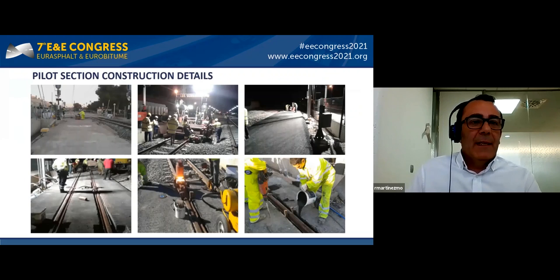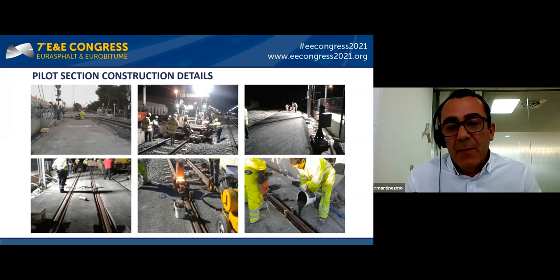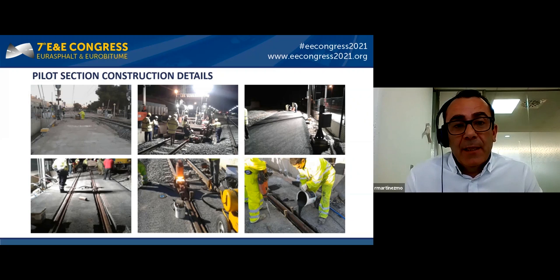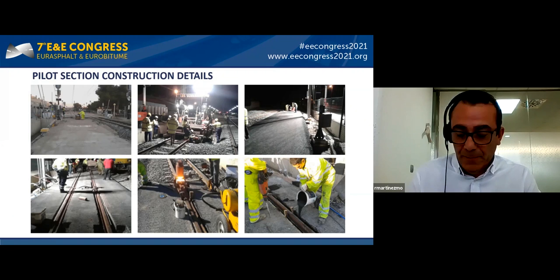Well, at this point, a pilot section of about 30 meters length was built. This pilot section was built next to a cement concrete slab track in order to compare the dynamic behavior of both sections. In this slide, you can see some details of the works carried out, like, for example, the subbase compaction, the asphalt slab track execution, and finally, the rail installation.